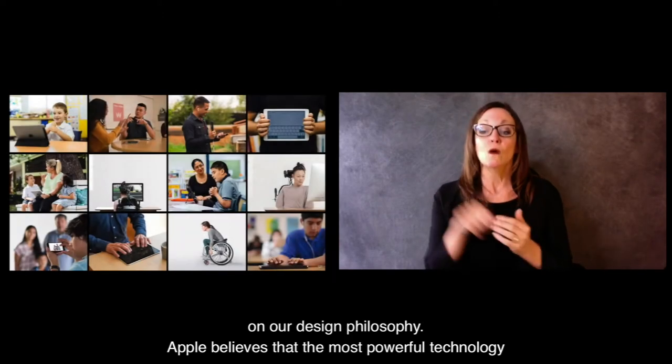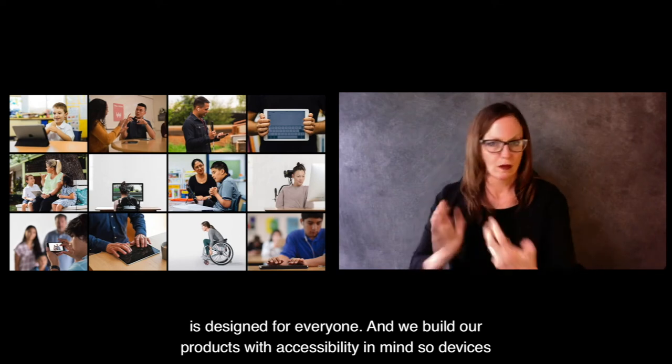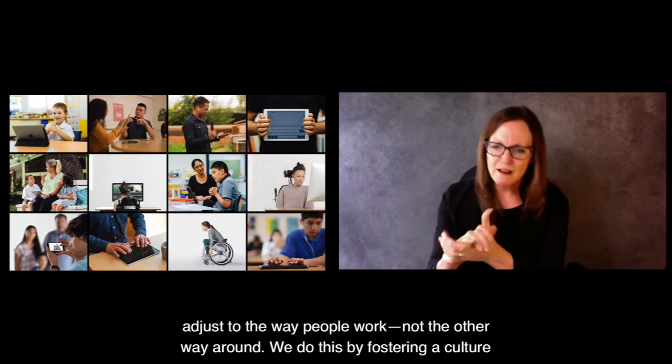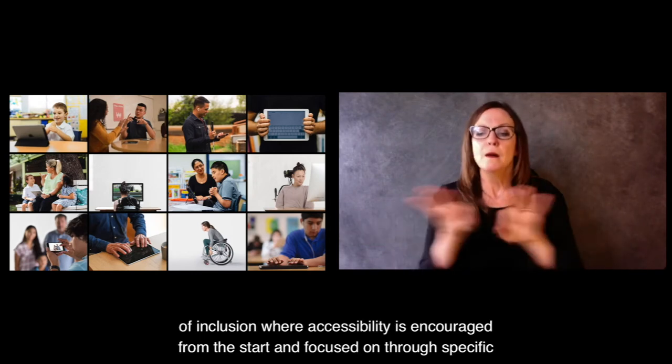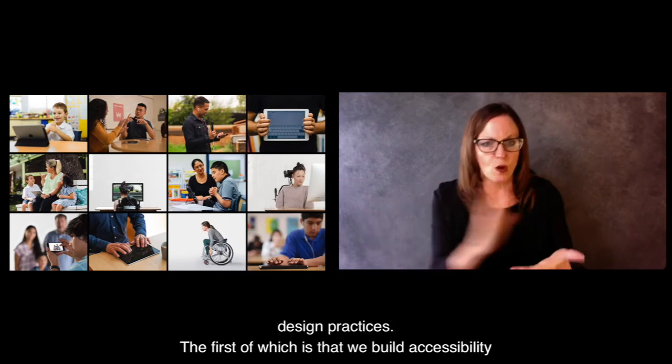Apple believes that the most powerful technology is designed for everyone. And we build our products with accessibility in mind, so devices adjust to the way people work, not the other way around. We do this by fostering a culture of inclusion, where accessibility is encouraged from the start and focused on through specific design practices.